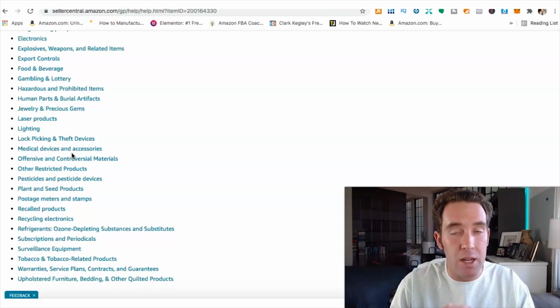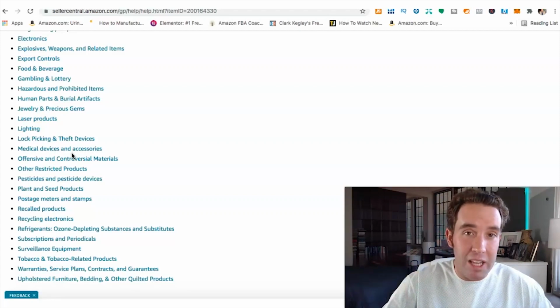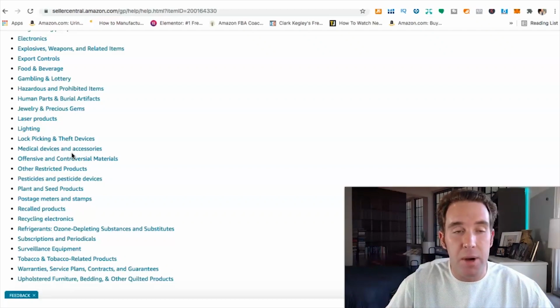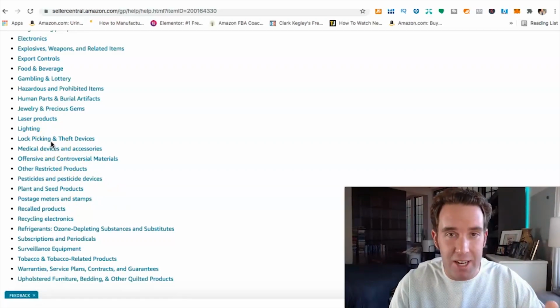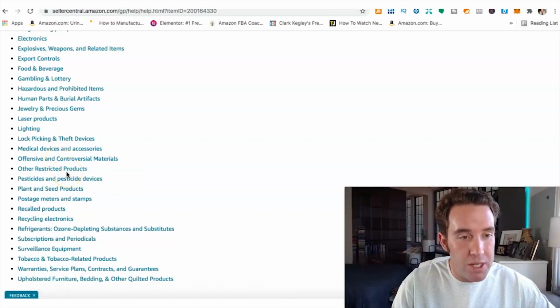This is products like, you know, neck stretchers and anything that you see claims of it helping relieve pain or headaches or stretching the body or adjusting the body. That's probably going to be considered a medical device, and that requires approval as well. Lock picking and theft devices. You may have seen this product over and over inside Helium 10. It was a lock picking practice set, restricted.